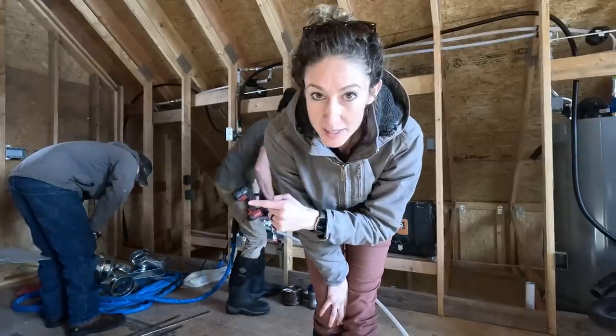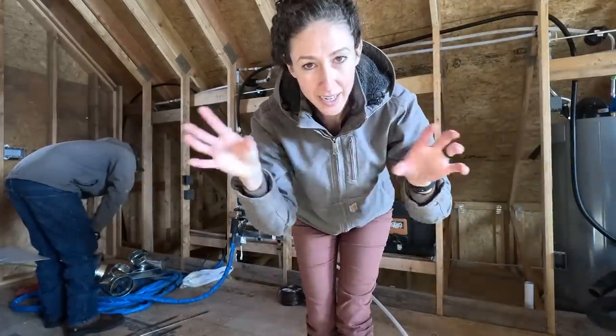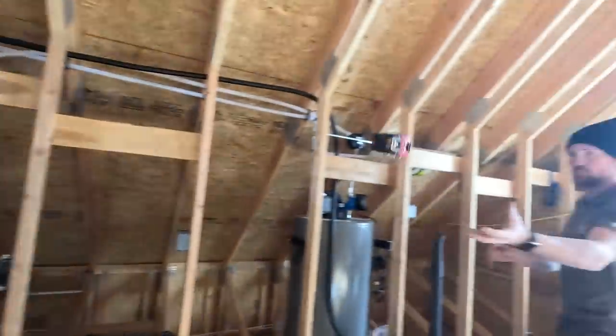Working on setting up the furnace in place. Now we are going to get started putting in boots and mounting them in the ceilings to connect to different ducts and vents for some airflow up in here.